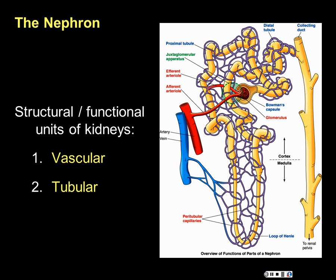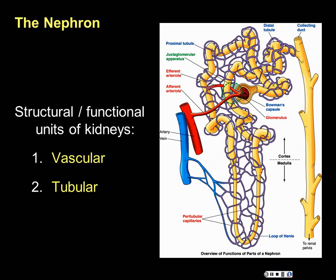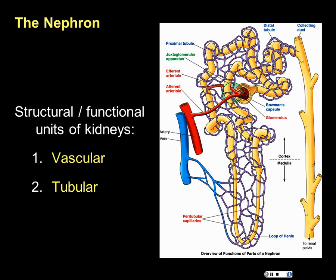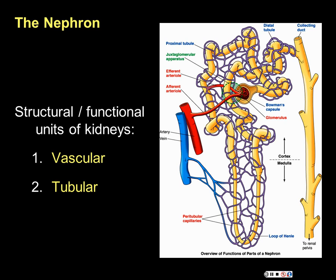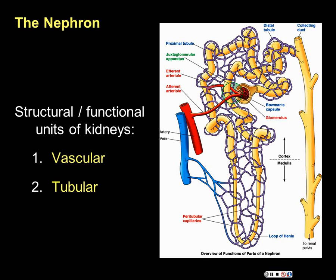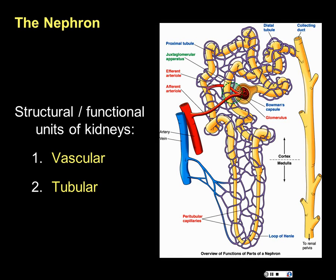In the tubes, we call it filtrate. In our vessels, capillaries, arteries, we call it plasma, blood plasma. Depending on where it's located, we can dictate the more proper term for it. So if it's in your vessels, whether it's the glomerulus or whatever, it's blood plasma. If it's been filtered out, we call it filtrate. If it's been processed and reaches the renal pelvis, we call it urine. It doesn't have to necessarily make it down to the bladder yet, we call it urine.